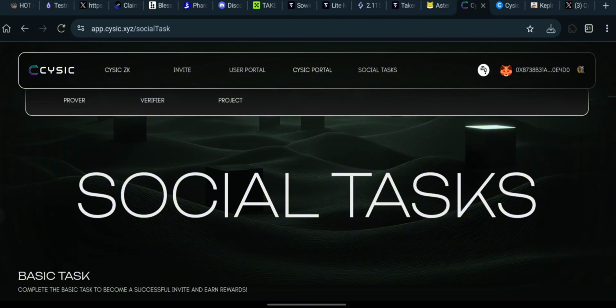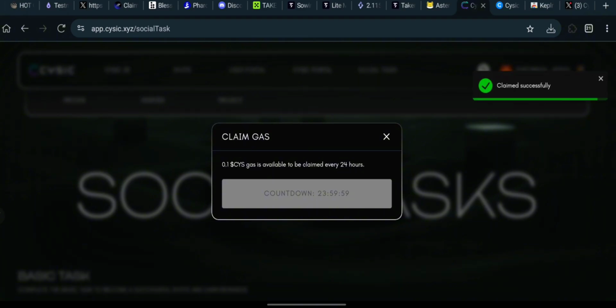Once you are at this point, the first thing you need to do is click over here on this tap icon. This is where you are going to be claiming from the faucet. You are going to be claiming 0.1 CYS, which is the ticker for the token, once every 24 hours. So I will click on claim right now. You can see I've successfully claimed from this faucet, and I need to wait 24 hours before I can claim another one.